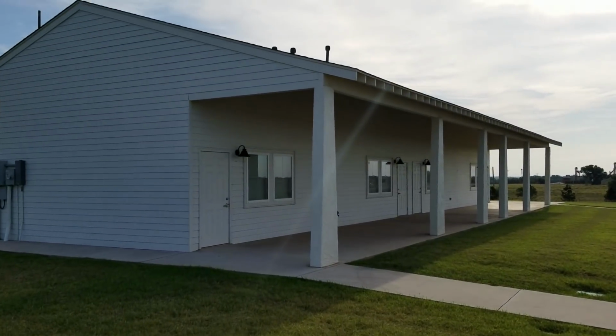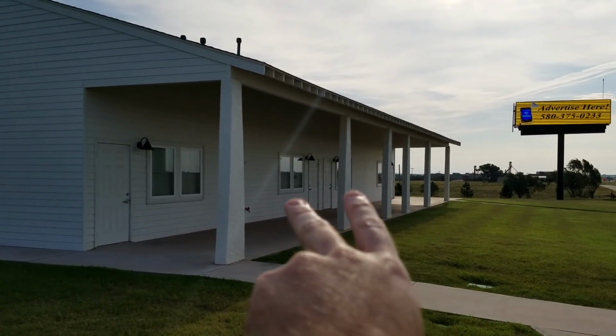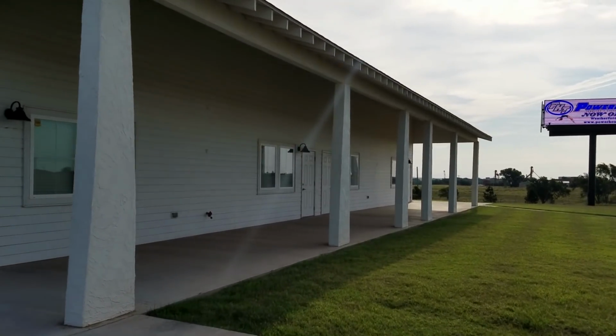These are the motor courts. I'm not sure if someone's in that. There's no for rent sign. The two in the middle have for rent on it. And we'll just take you over there real quick and let you see.